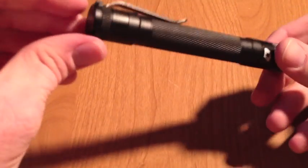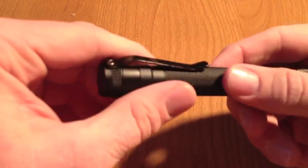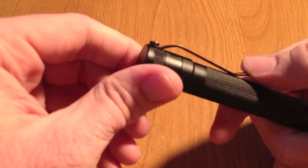there we go, strobe, SOS, and beacon. I think 2 modes of beacon, actually. Yeah. So, very good light for the money. I think this is like $40. Definitely a good investment. Wonderful knurling, and the clip is something I really like.